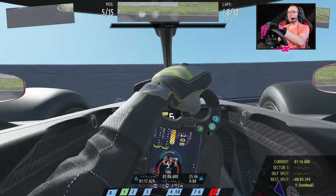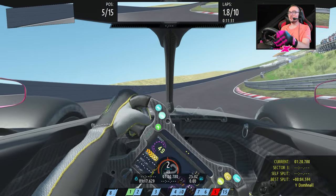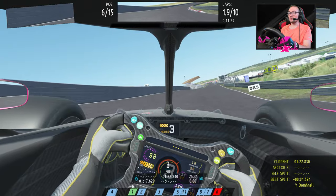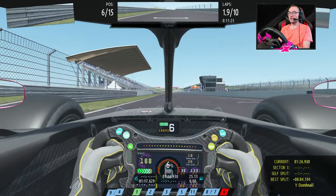Oh, on the bump. Oh, that's not good. Really not going to do my tyres any favour there. So that was just me opening DRS early and hitting a bump at the wrong point, and the car would just let go instantly.